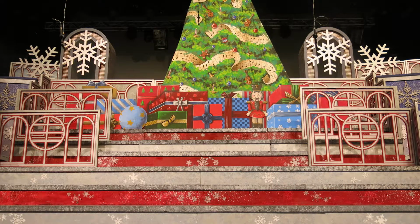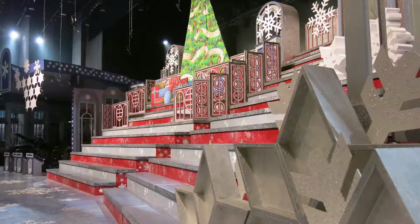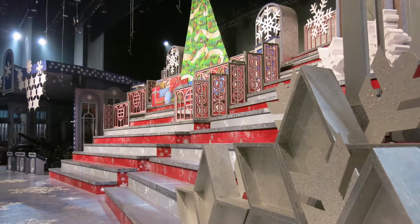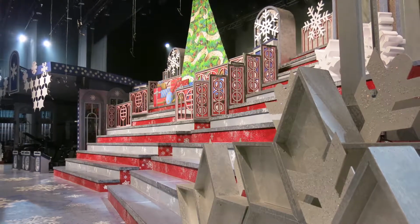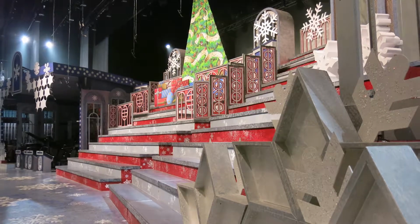Well, after the design's done, basically the designer's role is sort of like herding cats. You just got to keep after all these different things to make sure that what you had on the piece of paper is exactly what got built.